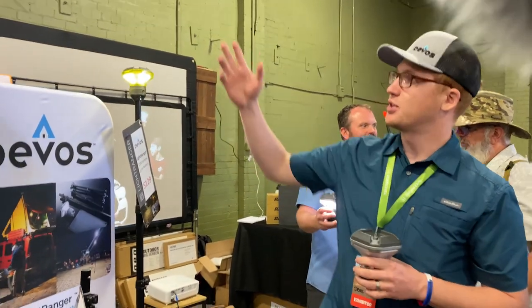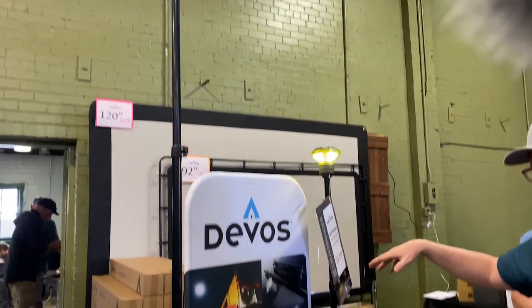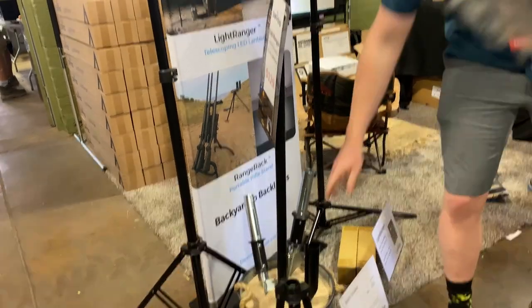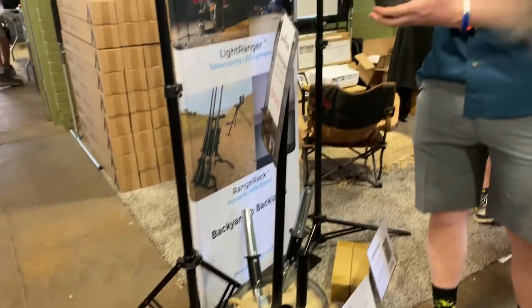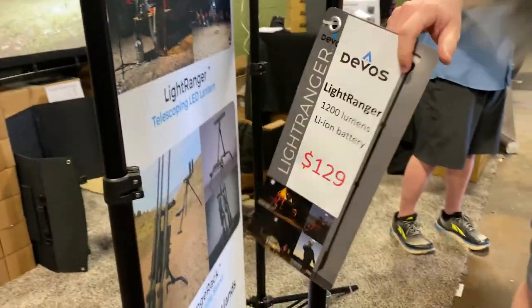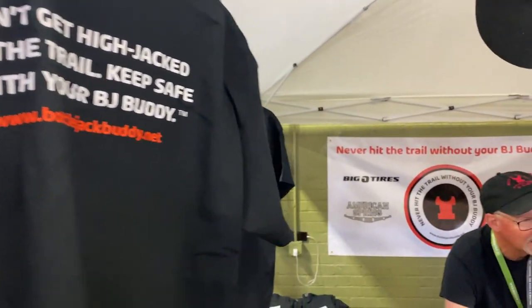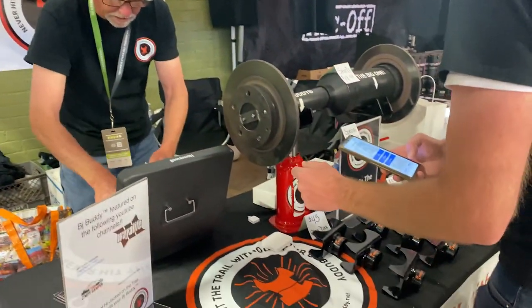But yeah, it comes with a pole that goes up to 9 feet, and it'll cast about a 50-foot diameter circle of light. And the pole collapses down to this far. It comes with a stake, tripod, pole, light, and charger. The whole thing for $129. $129 is the show price. Normally they're $150. American made. Business is out of Flagstaff, Arizona.